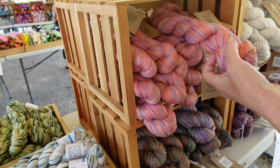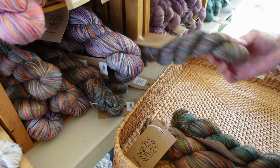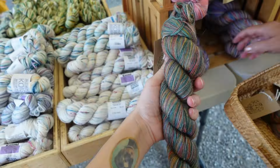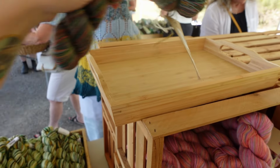I saw this yarn on sale on their website just a couple days before, and I was really hoping they would still have some left to put out for their tent sale. So as soon as I saw it, I just knew I had to get it. So I instantly grabbed a couple skeins of it and put them in my basket.